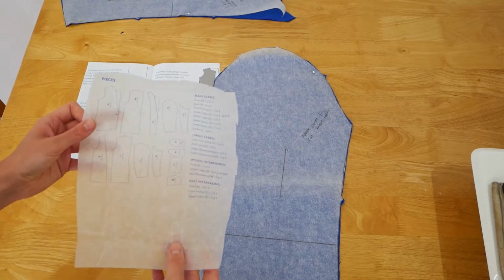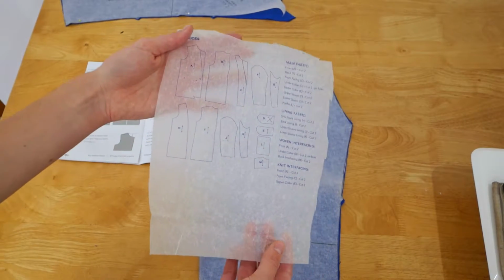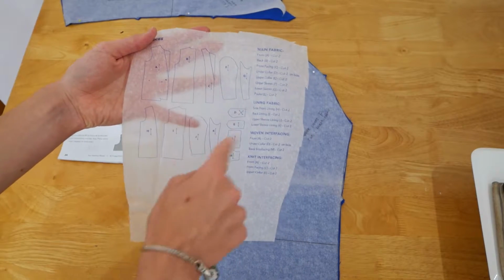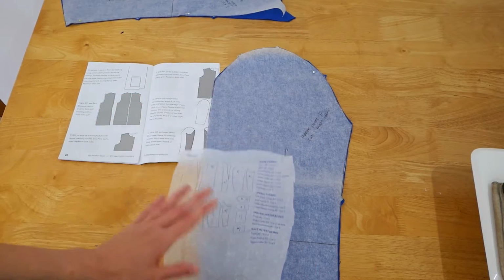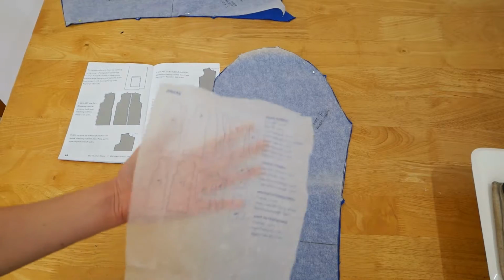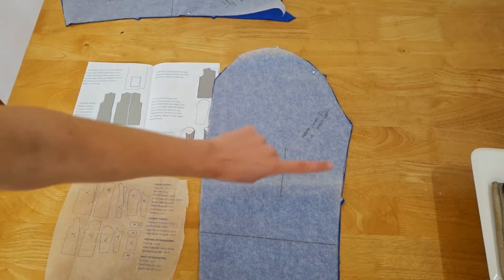And what I've actually been doing throughout this project is using this little guide that came with the pattern, just to quickly check on the instructions which piece I am looking for, because there are quite a lot of pieces, and just help you keep organised. So let's do the 6mm and then the next 6mm.